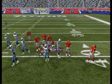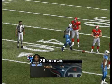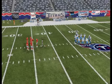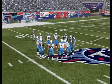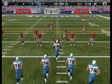Number 36 is there for the tackle at the 38. Good blocking up front and a nice gain on the counter. Yeah, and that was a perfect call in that situation. He did a nice job avoiding the first wave of defenders and converting for the 1st down. 38-yard line.